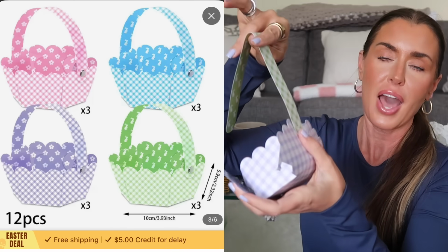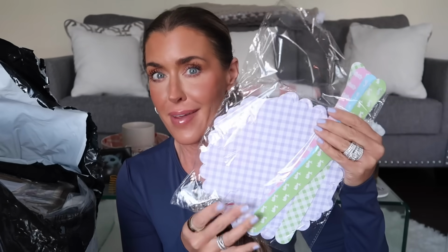And then it's got the little tacks to hold it together, and then you can put little Easter grass in there and little tiny treats. And if you guys do little spring celebrations or Easter celebrations, these are perfect. And it comes in different colors too. So there's pink and purple and looks like green and blue.